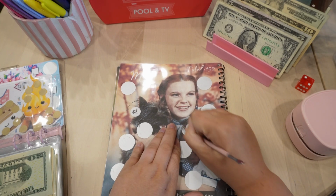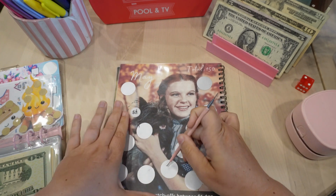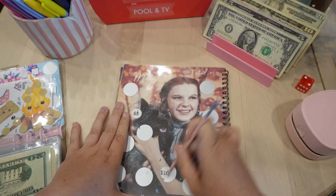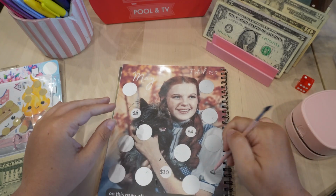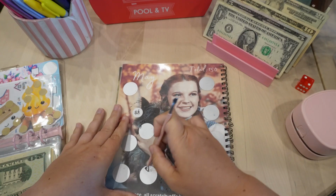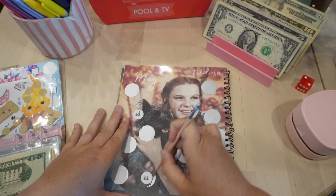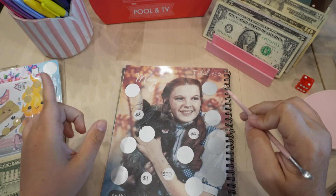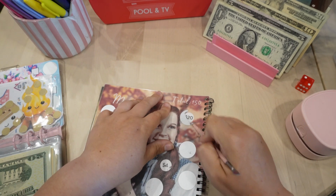That's 7. I'm so afraid of hitting that 25. That's 17. Oof. I really need to do another one. Okay, that's 18. If I hit the 25, we will be doing an IOU. I'm just putting that out there. That's 18. That's a 20.